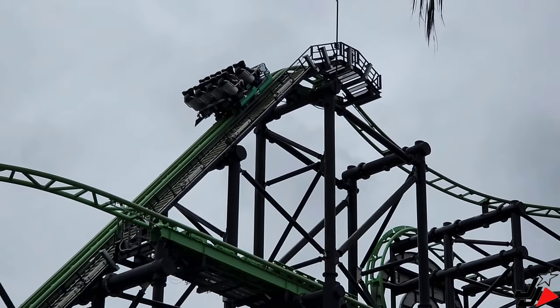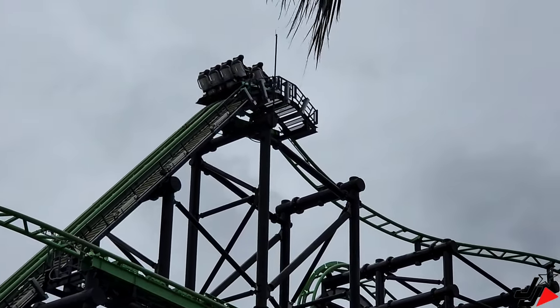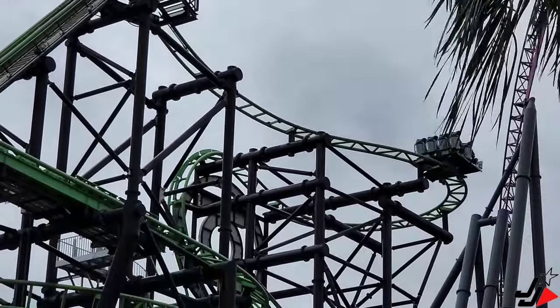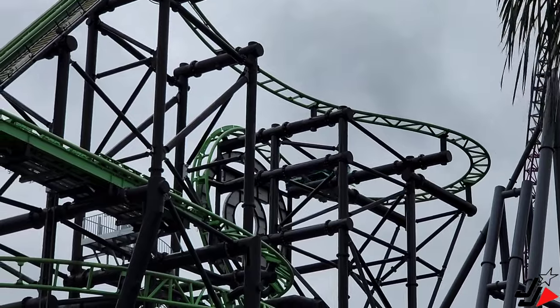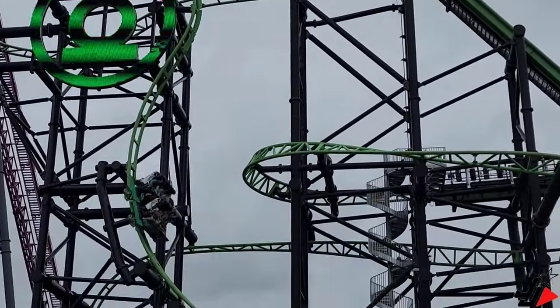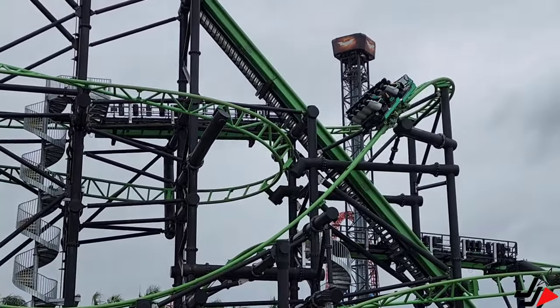Hey guys, good news. The Green Lantern Coaster is open today. By the way guys, that is the steepest drop in the Southern Hemisphere on any roller coaster. Pretty cool.